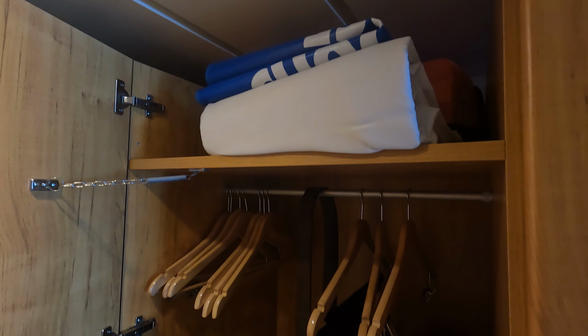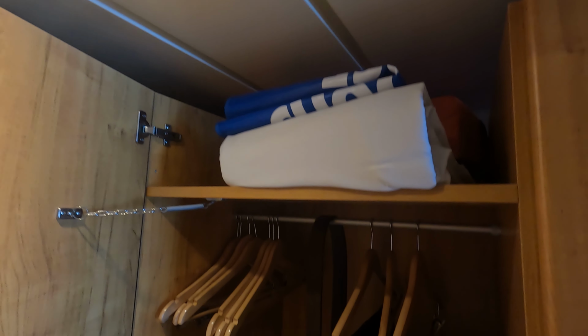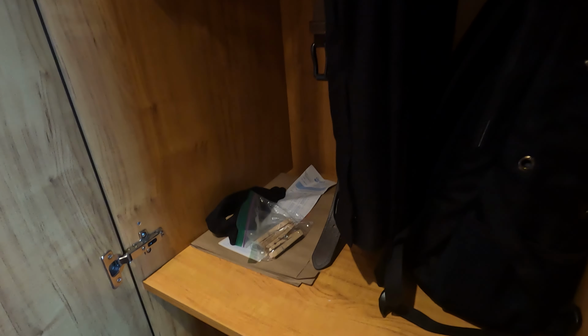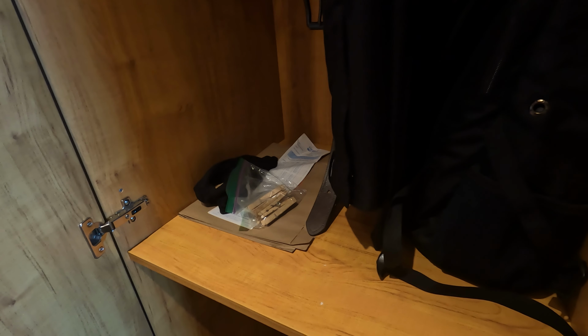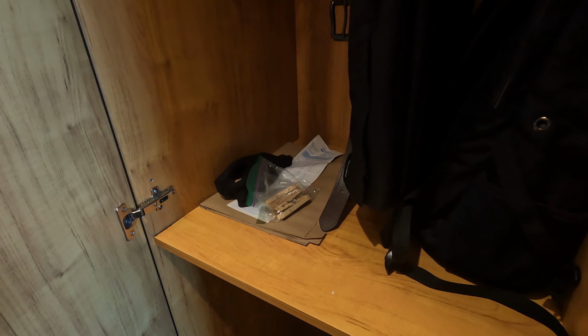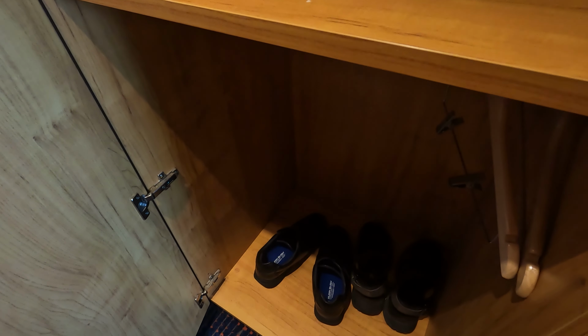The first one has life jackets and essentials on top. This first closet is great to hang up something like a t-shirt that doesn't really require a lot of space. As you see, we have a shelf below the hanging space for storage. I'm just using that for my backpack and assorted souvenirs. And of course, on the bottom, another spot for storage, which is great for shoes or whatever else might fit down there.